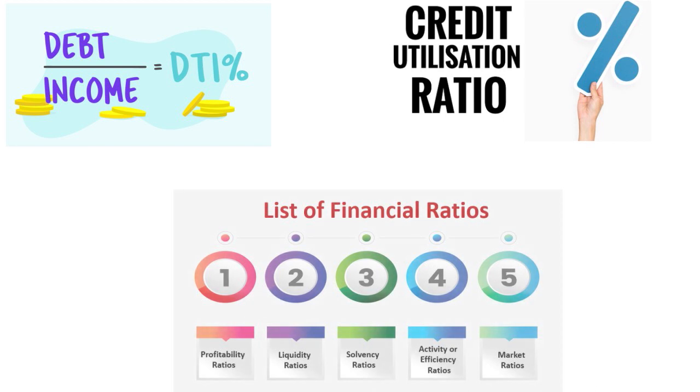In general, just remember that financial ratios help you make sense of the numbers presented in financial statements, and they are very powerful tools for determining the overall financial health of your company. Ratios fall under a variety of categories, including profitability, liquidity, solvency, efficiency, and valuation. And I'm just going to talk about a few of them here that are important for us.